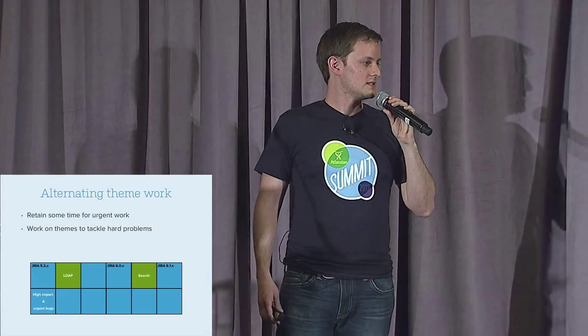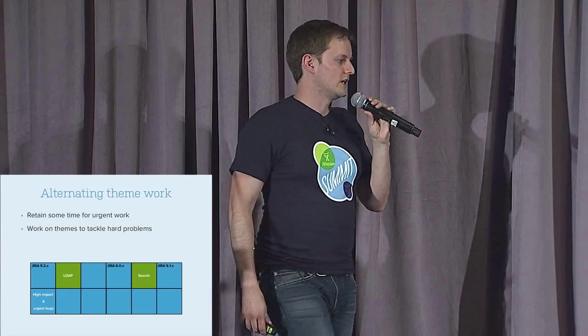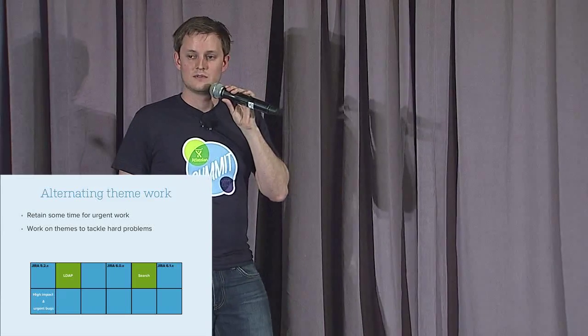Now, what we found is that once we'd fixed all these urgent high priority bugs from those top 5 things, we still had a lot of older bugs that have been hanging around for a while, but we haven't fixed them because they were tough bugs. So what we decided to do was have one person on the bug fix for an extended period of time, and we'd build up their knowledge on a certain theme of bugs. So in 5.2x, we fixed a bunch of LDAP bugs, and then we continued to focus on the high impact and urgent bugs. And then in 6.0, we fixed a bunch of search bugs as well.